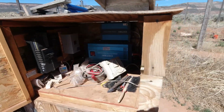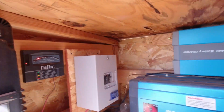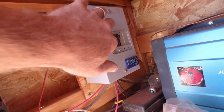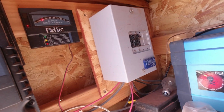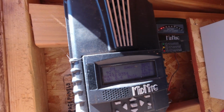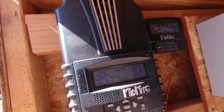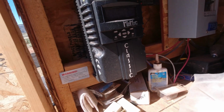And this is our battery box and power center. So let's see if I can get good light. The panels come in to our breaker box right here. We got a shut off for the panels, and then a shut off to the charge controller. It comes into the charge controller, and this is a self-adjusting charge controller, so it can do 12, 24, or 48 volt systems, and it auto detects the voltage based on your battery bank.